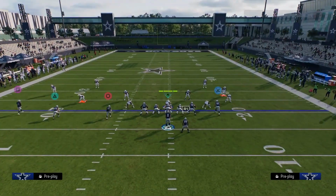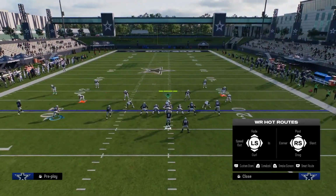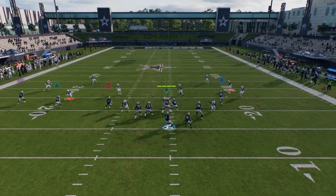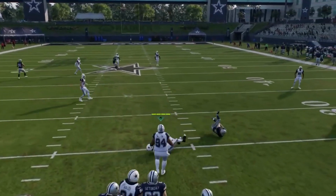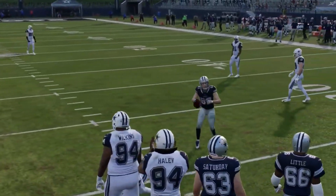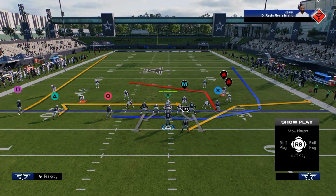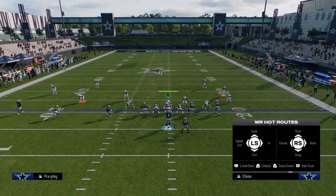Again, this is just going to leverage the power of a return route over here on the left side, and then you have the post going over the top. If you want to block your running back, be my guest. You don't have to, but I like this combo as well. Again, there's just a lot of stress in the middle of the field with this route combination, which makes it, I think, pretty decent. Another underrated route combination that I like to run is utilizing a speed out.